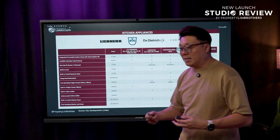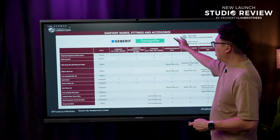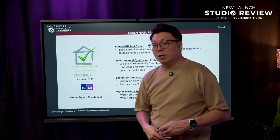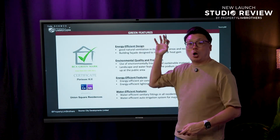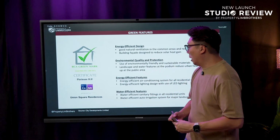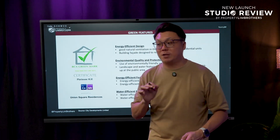So in terms of appliances and finishings, you do get De Dietrich, Miele, Gaggenau for some of the units. In terms of sanitary wares, you get Geberit as well as Hansgrohe. As with all CDL projects, they are also very concerned and very much into the whole entire energy efficiency, energy recycling. So definitely BCA Green Mark is also something that they are going after as well.